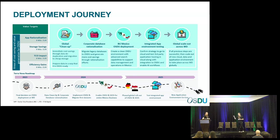in parallel, our Business Units Egypt and Germany are also doing a cleanup so that we can then scale the OSDU and the SEDS environment there. The next step is then to test what our application environment looks like in the cloud, at least that we can host our third-party applications in a new Azure environment, and then start to see how that works with OSDU, not for all, but at least for a few of our key applications that are the brunt of our workflows. And then from there, it's a global scale out. So this is what we're piecing together now, basically.